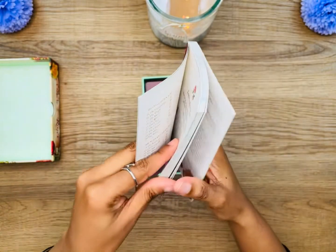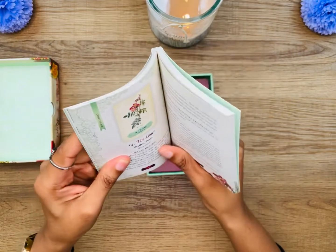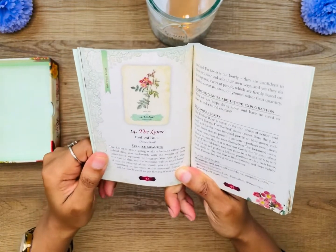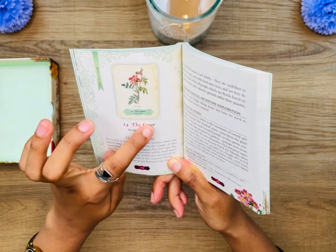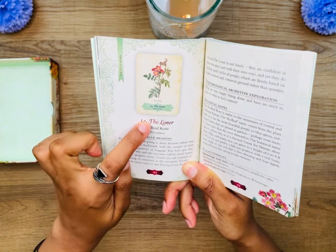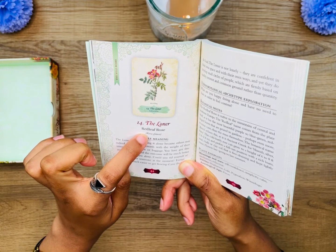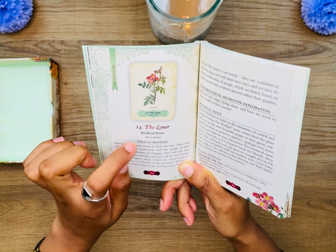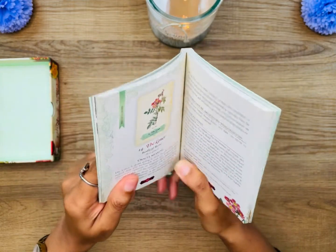Okay, interesting. Let's look at one of the cards. The loner, red leaf rose. It has what it represents, the message or the keyword. It has the common name and also the Latin name, which is the botanical name, and then the oracle meaning. Okay, that's interesting.